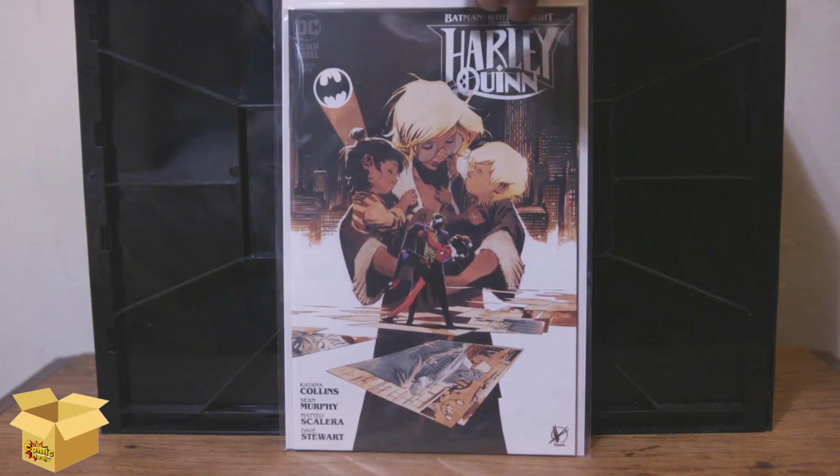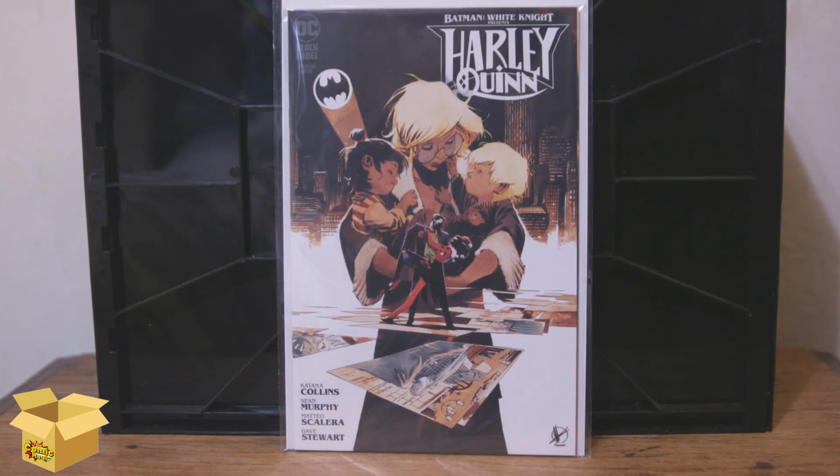I've got the other issue around here somewhere, but I've got both of these. I've got the Harley Quinn. This is the Batman White Knight Harley Quinn. I've got the pink variant around here somewhere. Can't remember where I put it. It's in a box. But I think that's the A cover. This is the B cover that I just showed you all.